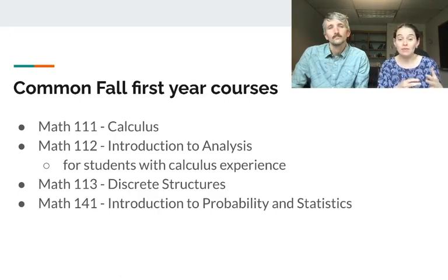In Math 112, which you can take at Reed only if you have seen calculus before, for example, if you have AP credit, or if you come and talk to one of us and we agree with you that you have had enough calculus experience, you're going to learn the proofs behind calculus. So you'll define appropriately how a limit works, and then you will use that to define derivatives, and then you will use that to prove the intermediate value theorem, for example.